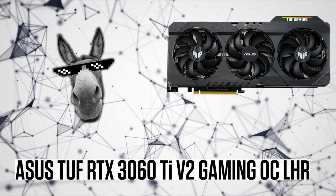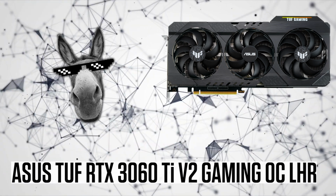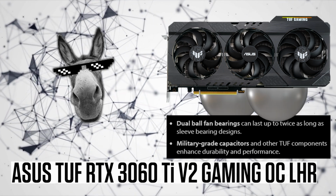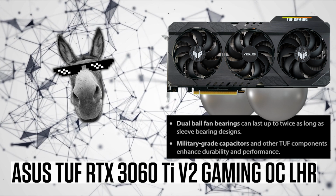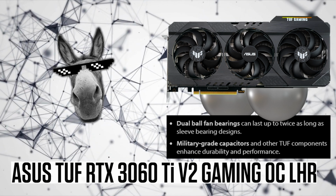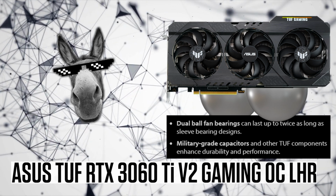The RTX 3060 Ti from Asus, their TUF series. No, that is actually the wrong picture. There, now we have the right one. The graphic card comes with 2 balls of steel in each fan. Military grade. Yes, a piano was dropped on my head as a kid, so I am legally excused.